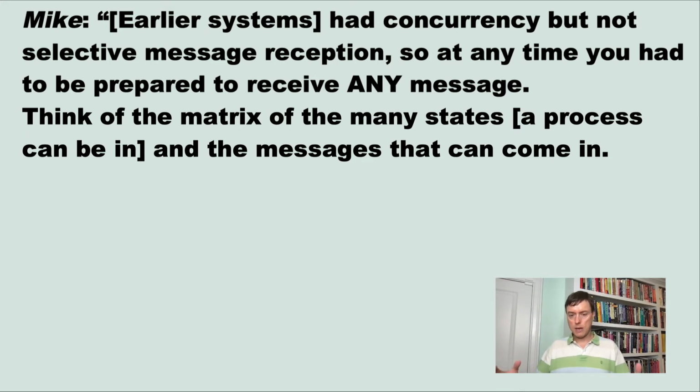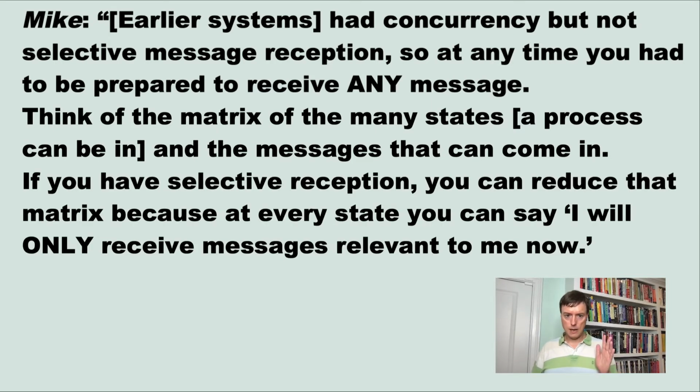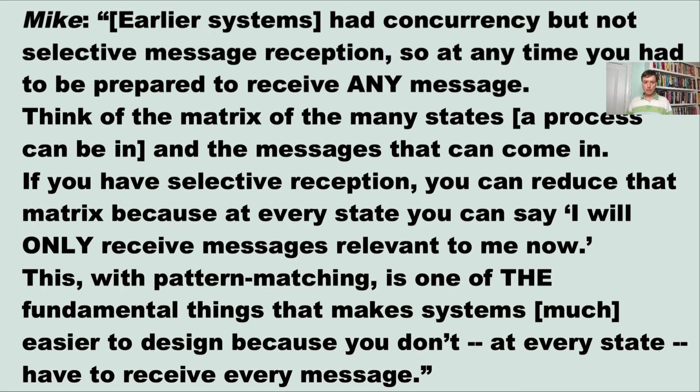But if you have a complex process, there can be many, many states and many, many messages. And if you have to have an answer for every single one of them, it's explosive. The complexity explodes. So Mike is saying if you have selective reception, you can reduce that matrix because at every state you can say, I will only receive messages relevant to me now. This, with pattern matching, is one of the fundamental things that makes systems much easier to design because you don't at every state have to receive every message.